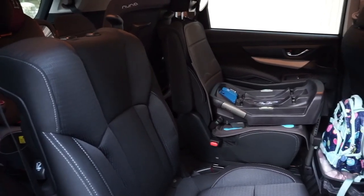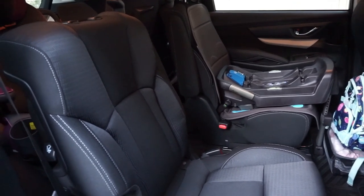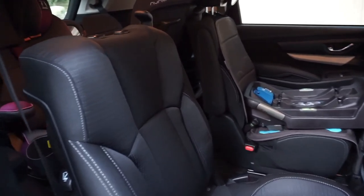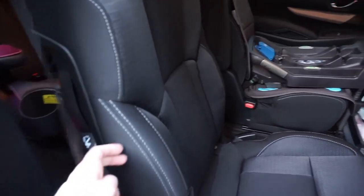Okay, so this is me showing you guys the setup for a rear facing in convertible, forward facing, and also an infant car seat, all in the back of a Subaru Ascent with the captain's chairs. So right here we do have an empty captain's chair. Over there is the base for the baby's infant carrier, obviously. And then you just pull this little lever over here to the side and push it forward.